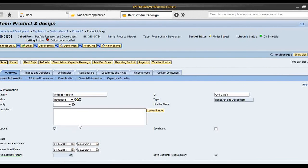So in the item, I can see overall information about the projects. I can see on the top bar the main information, with the main statuses and the name of the project. And I can also see here a status of the main phases of the project. This can be defined according to your business and your project management processes.